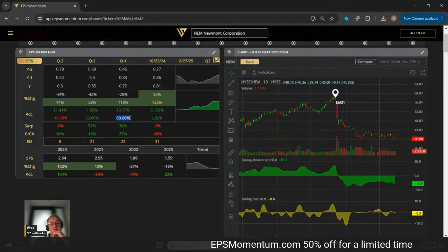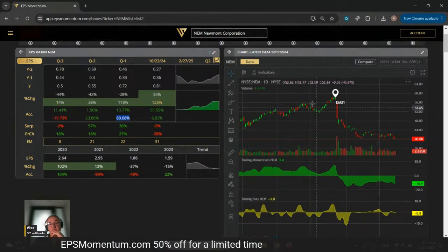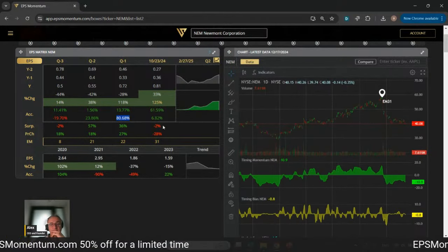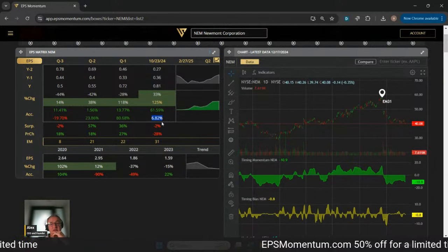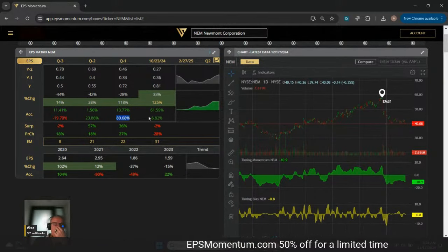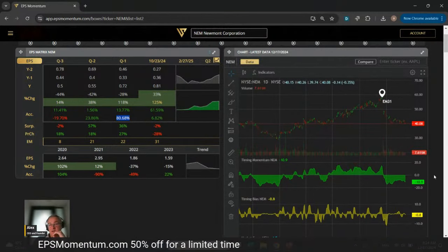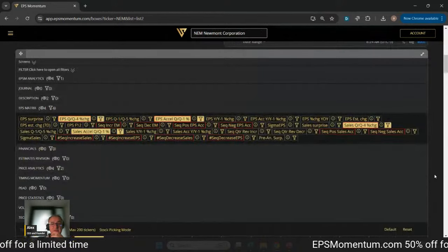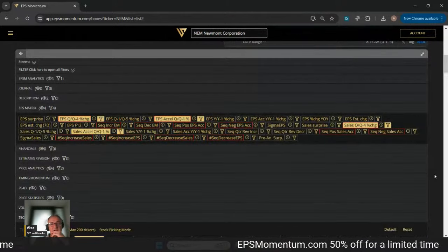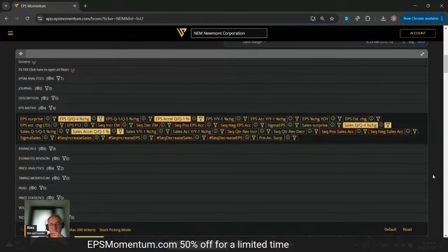So much less. So there may be other reasons for why the stock dropped, but basically the earnings were decelerating drastically from 80% to 6, right? So maybe that's one really negative here, without reading any news or anything. That's really something that you want to pay attention to.